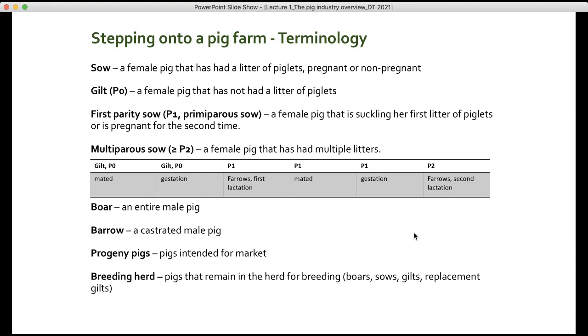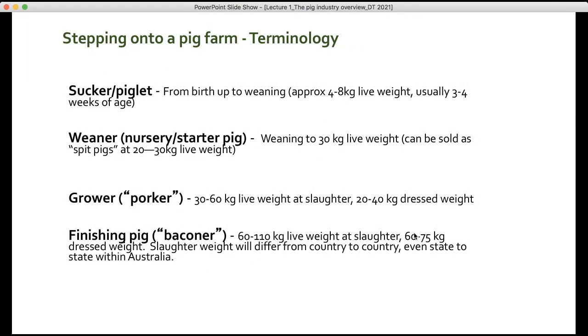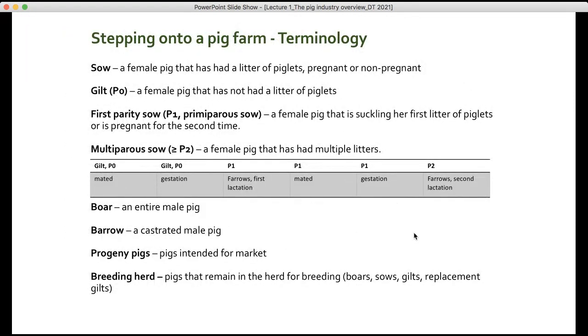A boar is an entire male pig. A barrow is a castrated male pig. Progeny pigs is a term I'll use quite a lot, and they're the pigs that are our weaners, growers, finishers, so the pigs that are intended for market, and our breeding herd. So they're the ones that stay on farm. So that's our boars, our sows, our gilts, and replacement gilts. And I guess you could argue barrows if we're using, oh no, they're vasectomized, not castrated, ignore me.